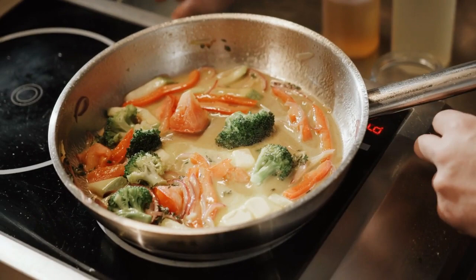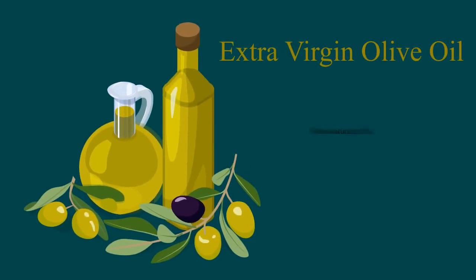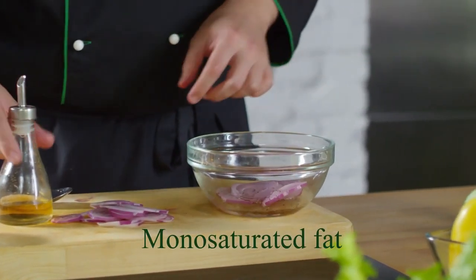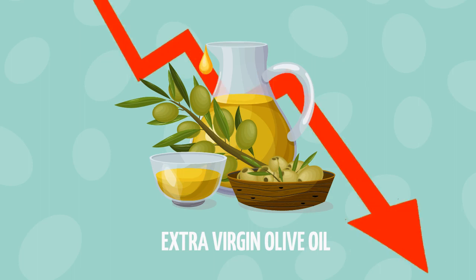If you love to cook with olive oil, you're doing the right thing, but you may just want to use it more. Extra virgin olive oil contains monounsaturated fat, a kind of fat that is healthy for your heart. Studies have shown that using olive oil to prepare meals instead of butter is healthier and reduces cardiovascular risk. Monounsaturated fats like olive oil are linked with increasing good cholesterol. Extra virgin olive oil is known to lower bad cholesterol, a leading cause of clogging arteries.